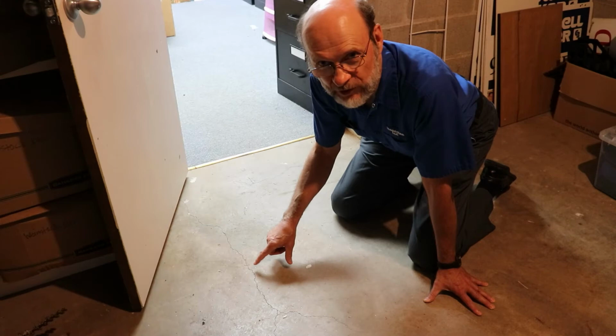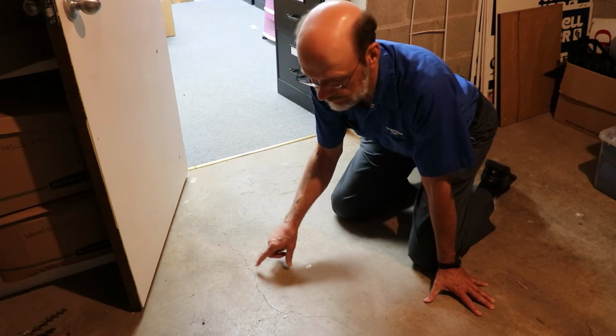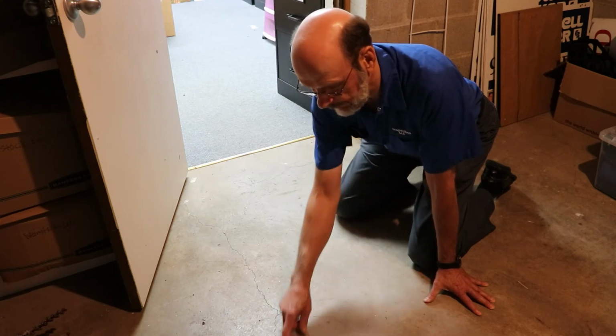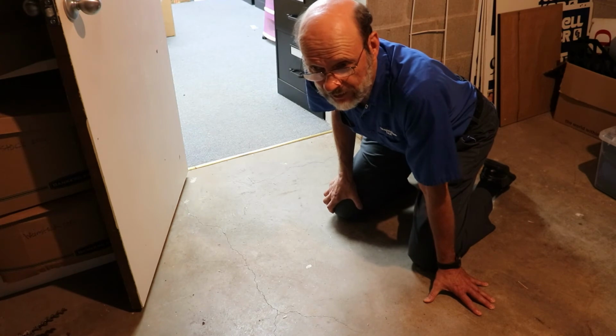Hey Tim, I have cracks in my basement floor. How do I know if they're serious or not? Okay, Chad, cracks in your concrete floor. Many of the cracks in concrete floor are not a problem. Cracks such as these are considered typical settling cracks in a concrete basement floor, and they should not be of any real concern to you.